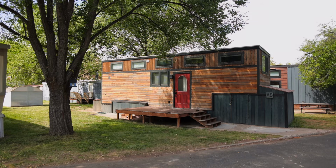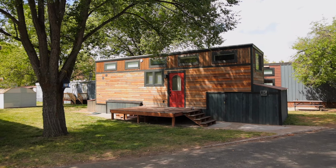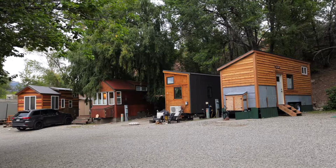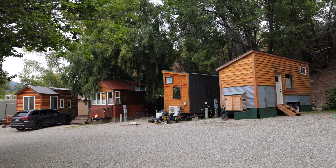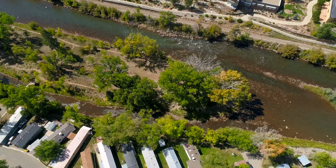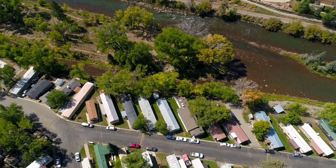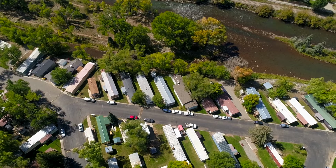Island Cove overall is pretty affordable. The lot rents vary based on where you're at in the park. Some of the tiny house lot rents go for about $500 or so, and then some of the more desirable spots on the river with the grass and the beauty and the scenery are going to be more expensive. I think they're like $750.